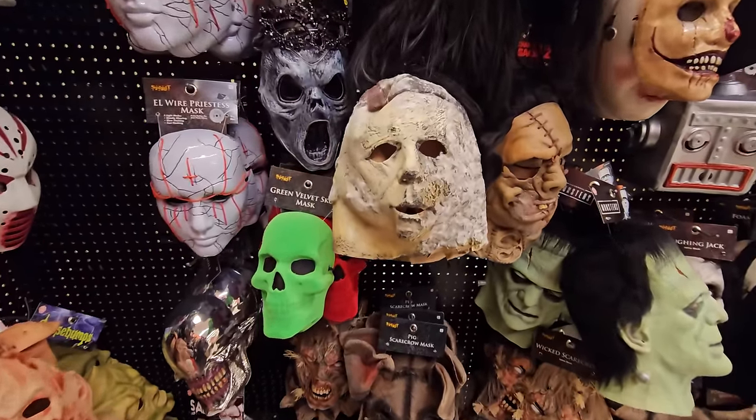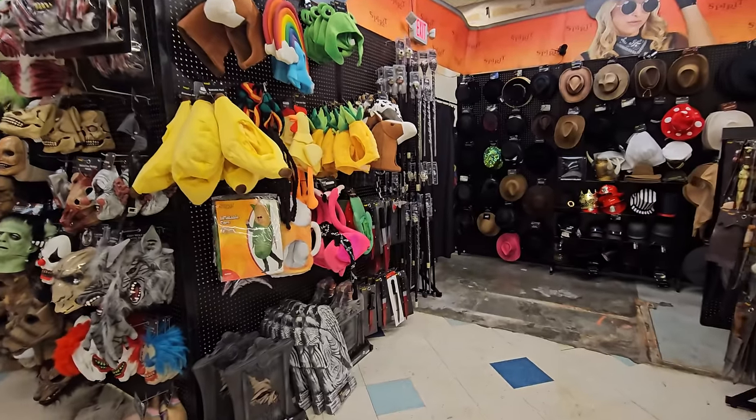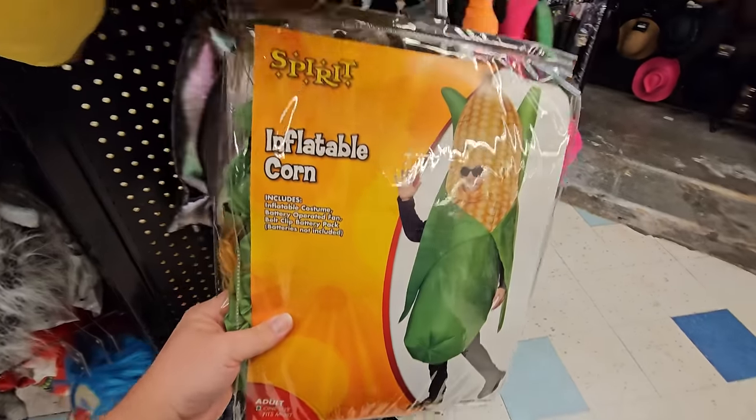Okay, I'm sorry, but this Michael Myers mask looks like he's saying, excuse me, sir, is it lunchtime yet? Oh my gosh, what the heck is this? Inflatable corn. I'm in love. Inflatable corn. I'm trying to find everything Friday the 13th, and I keep finding cool stuff like the inflatable corn.